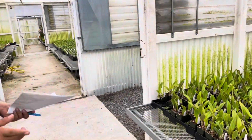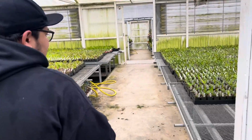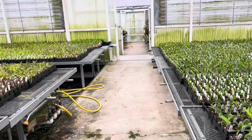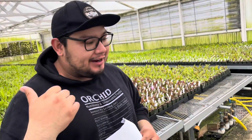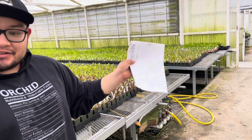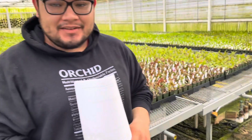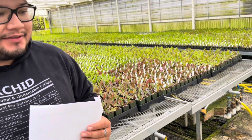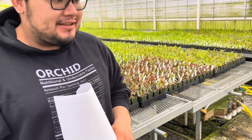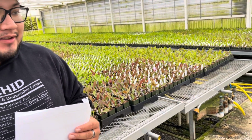But this next greenhouse is actually everything for sale for 2023. So everything that we have is in a cycle. These are all the ones for next year's release in February. No, I'm sorry, that was 2022, and this is 2023. And the 2023 orchids are not yet for sale on the website until February of next year. But if you're at the greenhouse, you can purchase it right now.